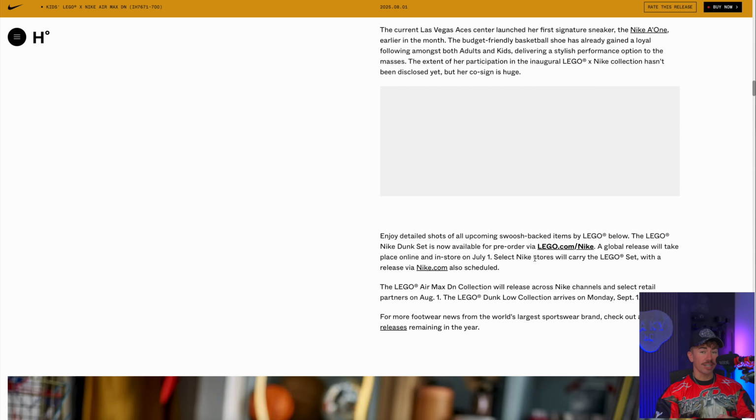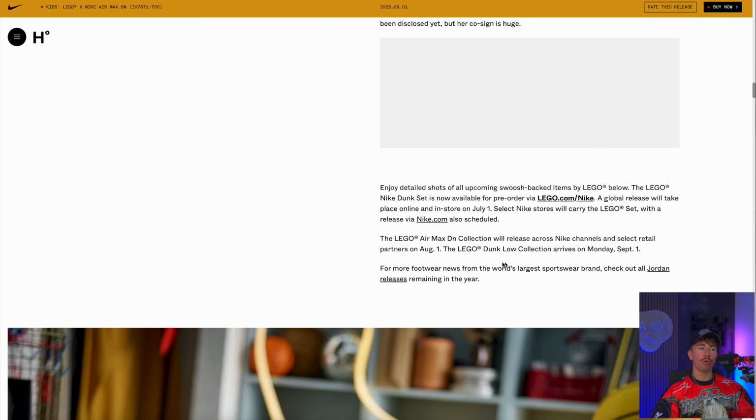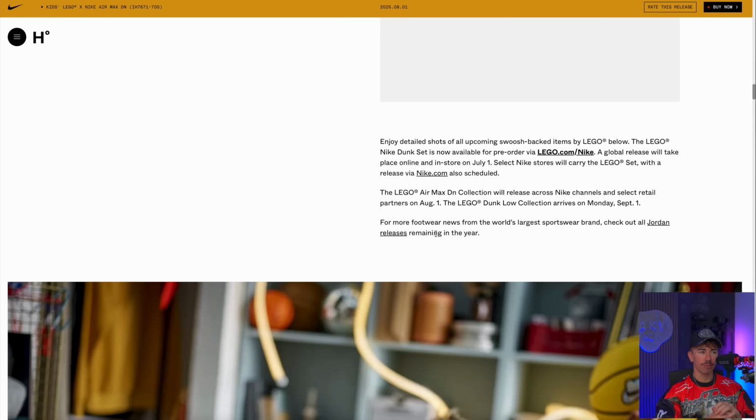So the Lego Nike Dunk set is available now to pre-order on lego.com, and then it's going to have a global release through the Nike sneakers app and a bunch of different places on July the 1st. And then the Lego Air Max DN is going to be dropping August 1st, and then the actual Dunk Low that we took a look at is September 1st. So they're fully rolling out this thing.